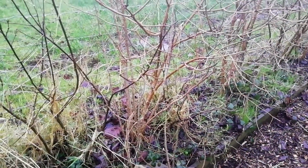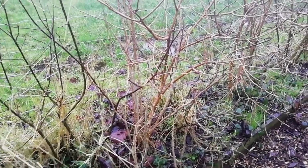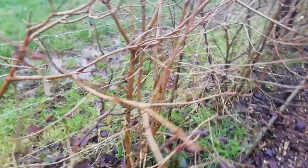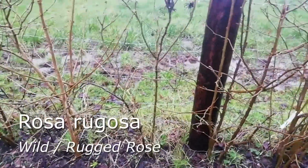These were all bought as whips, which would have been into their second year of life, I suppose. They'd had 1 year fully growing and then they were lifted up. So I've got a few of those. I've got more amelanchier. And I have here a wild rose.